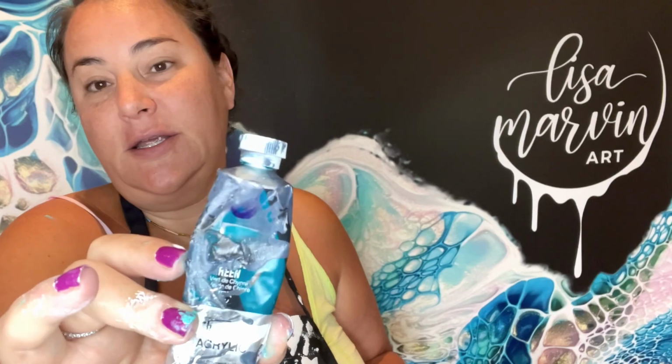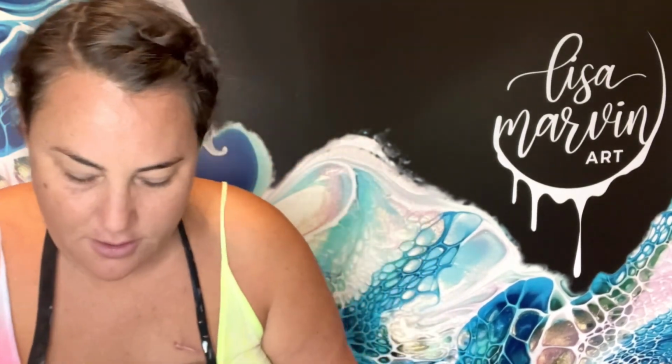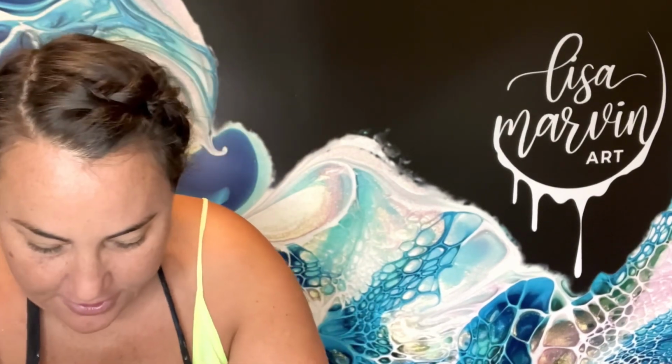This one is Holbein and it's really pretty, but I can't read the color for you. I know it says something green, and the French says vert de Chine, and I don't know what that means. So I'm sorry, but this is Holbein something green, okay? I wish I kind of knew.